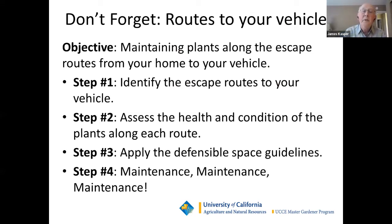I mentioned escape routes, just a checklist, and this was actually covered in a Fire Safe Marin presentation that was done by another master gardener in late May, I believe. Basically, understand the escape routes to your vehicle. If you're going to go around and look at your yard, take a look at those. Try to have 2 ways out from your house to the vehicle, and make sure it's a path that you can get to and get through easily without any risk if a fire's actually started somewhere in your yard. Look at the conditions of all the plants along that route and follow the guidelines that I mentioned about defensible space, to make sure that those plants are healthy and that the risk of them catching on fire and being a risk to you is minimized, and that's probably by doing a lot of maintenance.